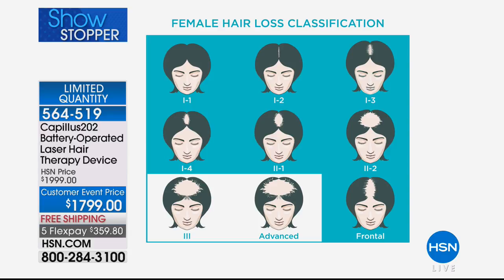If you are losing hair, maybe you're seeing your part get wider, maybe your ponytail is getting thinner, this has been FDA cleared to treat everything in the blue. Now, if you're in the white, meaning those follicles have completely gone bald, this is too late to help you. But if you start today, we can help to regrow your own hair and also help prevent further hair loss.